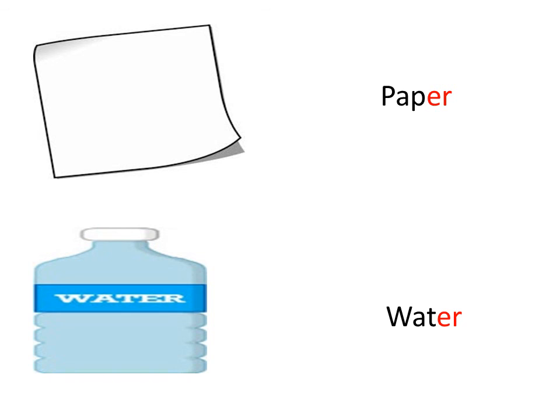Number 2 is water. Water. W-A-T-E-R. Paper. Water. Paper. Water.